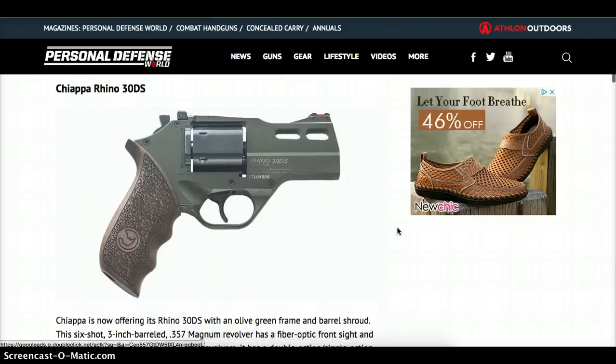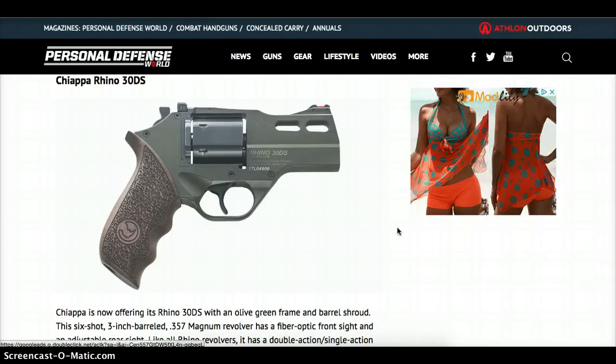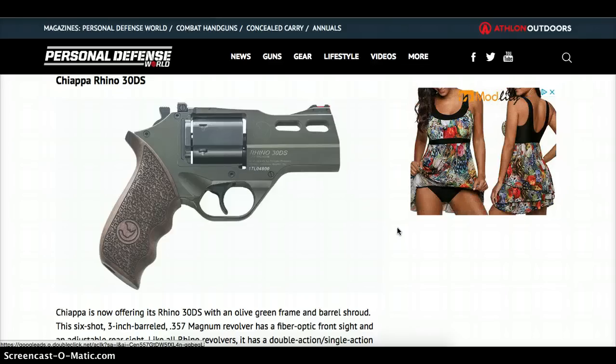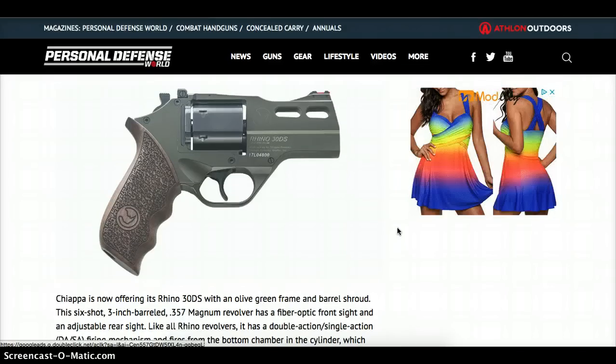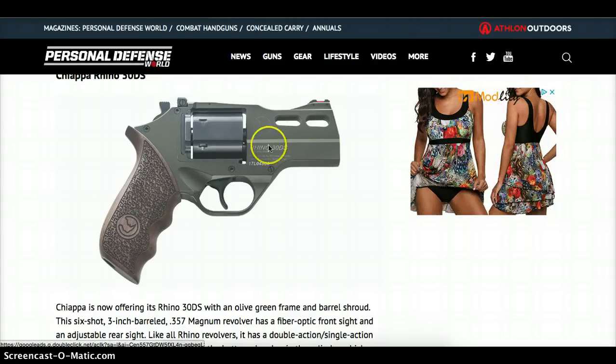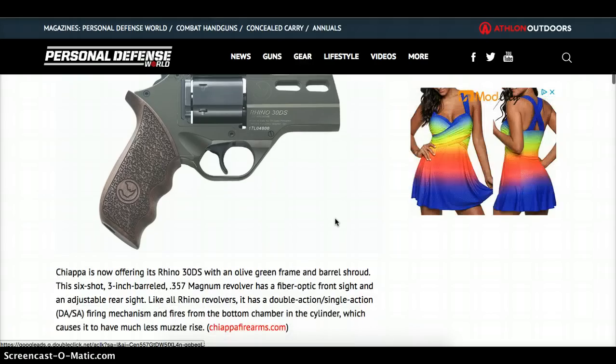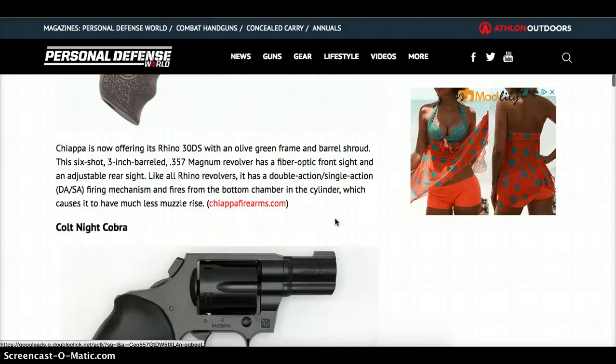Okay, moving on, we've got the Chiappa Rhino 30DS. What's different about this one is you've got yourself an olive green frame with a barrel shroud. It's a 6-shot, 3-inch barrel 357 Magnum revolver with fiber optic front sights and an adjustable rear sight. And if you're familiar with the Chiappa Rhinos, you do know that it shoots out of the lower cylinder, so your barrel's located down here, which is supposed to limit your muzzle rise, your muzzle flip.